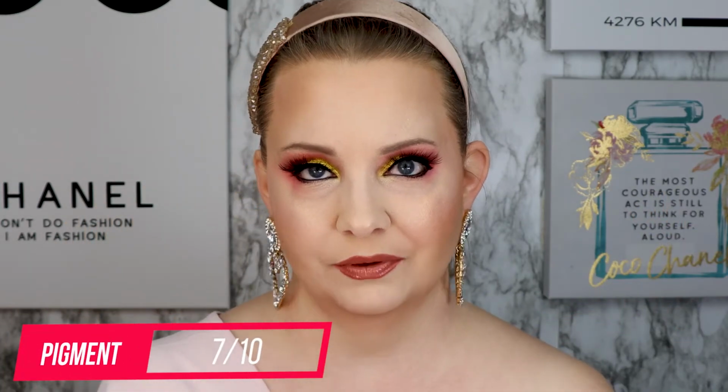So I'm thinking, should I give it an 8 because I love it so much? But I am having some issues with it. I think when it comes to pigment, you have to put it on after a setting spray to give it this pop. I'm going to give it a 7.